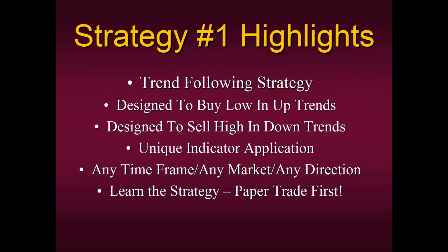Now, with all of our methods, we ask that you please learn this strategy first by paper trading. I know after I explain the entry rules to you today, you'll want to research it over this weekend and then you'll want to start trading it Monday morning, which you can if you'd like, but I would really suggest that you don't do that because most traders jump in too quickly. They don't study all the rules. Maybe they're using the wrong indicator or the wrong settings, and then they have a series of losses. That's when I get emails and people will say, Steve, this stuff doesn't work. I want a refund. You sold me something wrong.